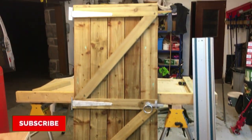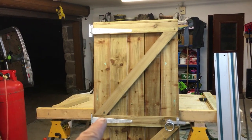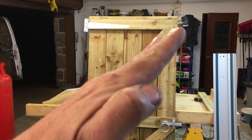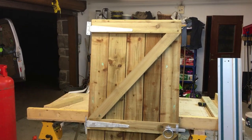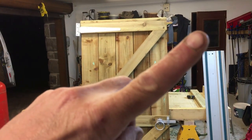Right, so here's the reverse side of the gate. So you'll see how it's braced. This is quite a narrow gate, so you can get away with two braces. Yeah, so they don't go over 45 degrees. If you want to see a video how to brace a gate, check there and I'll put a link in.